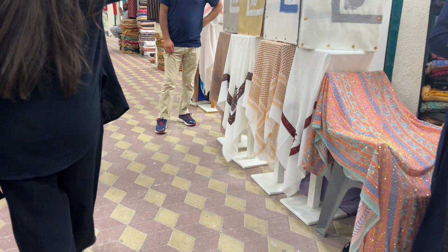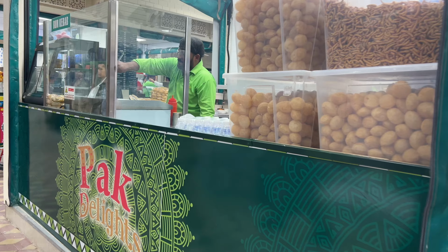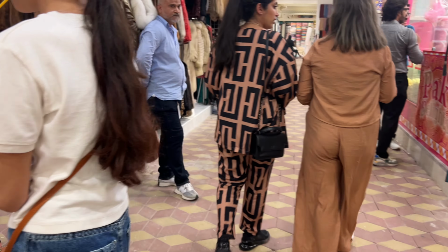There was so much material. I can't lie, it actually looked and felt like Pakistan. Even the way they decorate each country according to how it would be. It's so realistic. The food they have there, even the people, it just feels so realistic.